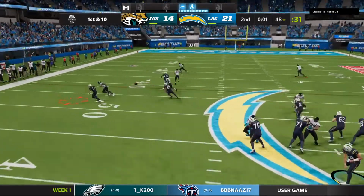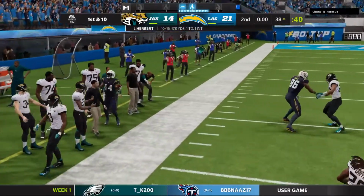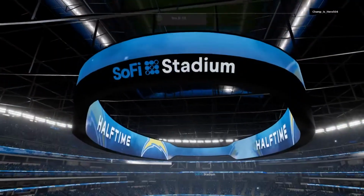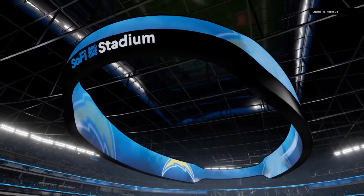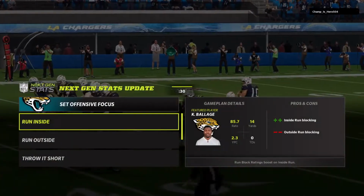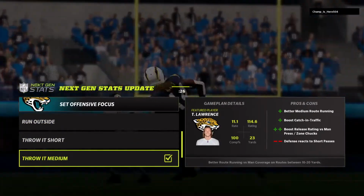The final shot before the break for Herbert. It's caught here by Adams. And he's going to be out of bounds, but not before he takes it inside the 40. So we are at halftime here on a Monday night as we send you to Orlando to check in with Jonathan Coachman at our EA Sports Halftime Report. Coach?